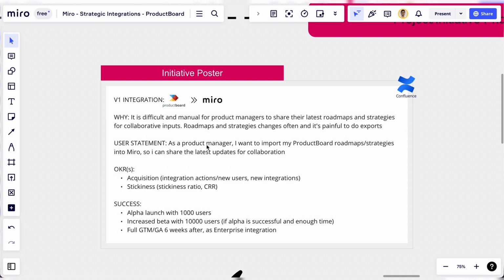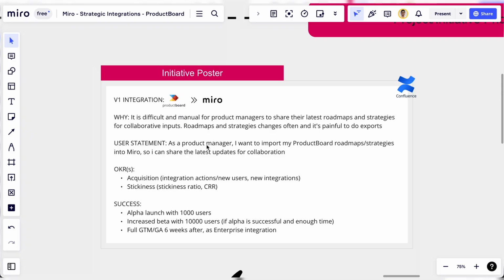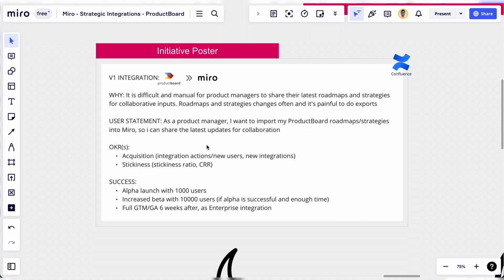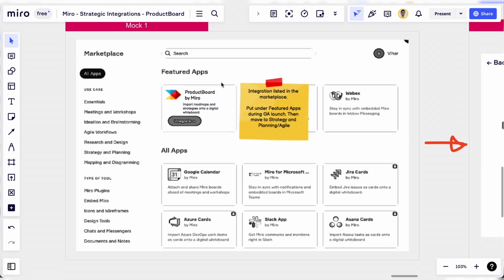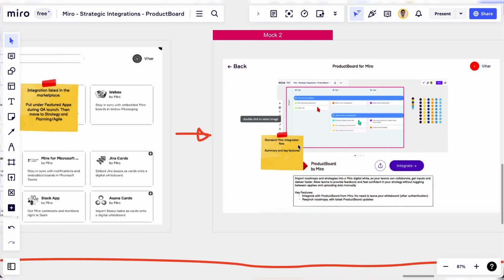Then the next part, at least from my perspective, is how I would think about the actual problem. Similar to you, you had a very similar frame where you made the problem statement, the why, and then how you get there. In this case I built a single thing I called an initiative poster, but you can call it a PRD, a product requirements document, or whatever you want. Basically it's a high-level set of: what's the problem, a user statement from the product manager persona perspective, and, as I mentioned, those initial OKRs as some sort of framework.